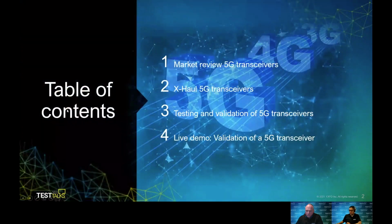In the content for this presentation, we will start by reviewing the market of 5G transceivers. Then we will present the different 5G transceivers that are available today in the market. And then we move to the different best practices for testing and validation of 5G transceivers. In the second part of this presentation, Jürgen will perform a live demo to validate a 5G transceiver.